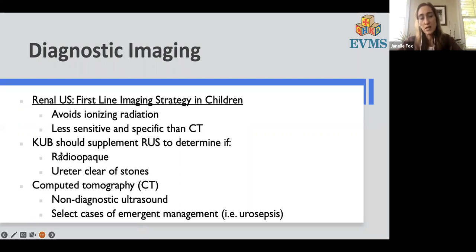The problem is the KUBs don't always show you calcification. So if you have cystine stones, if you have uric acid-based stones, you're actually not going to see those very well on a KUB.